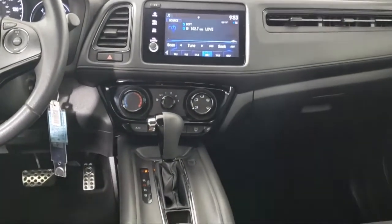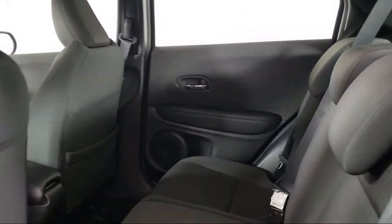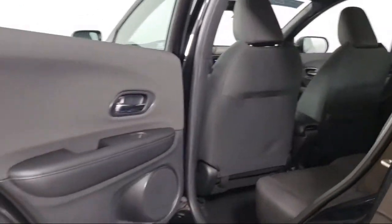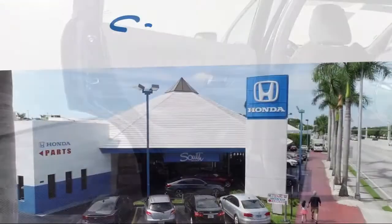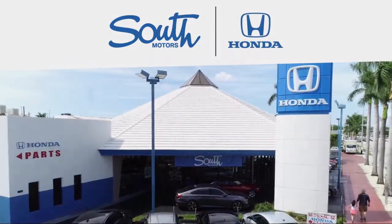South Motors was founded in 1956 on one principle: treat every client like family. More than 60 years later, we are proud to say that we are still locally owned by the same family, and we still follow that same family tradition.